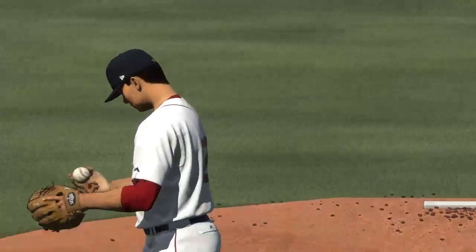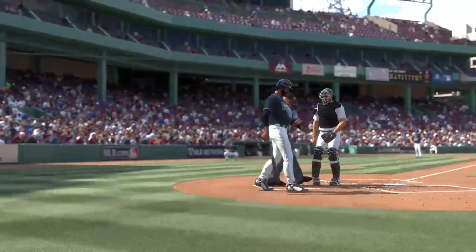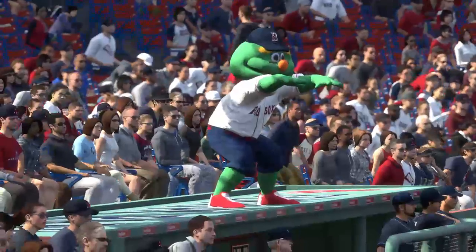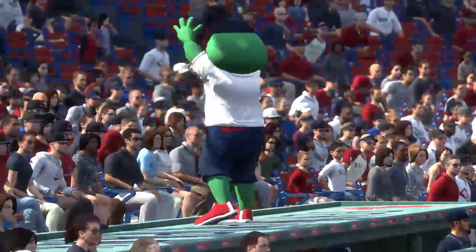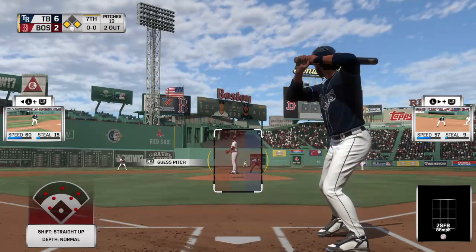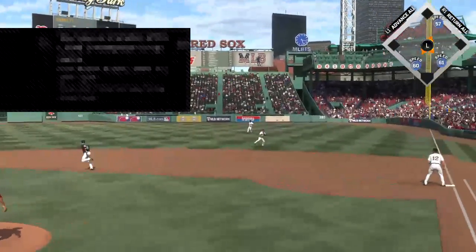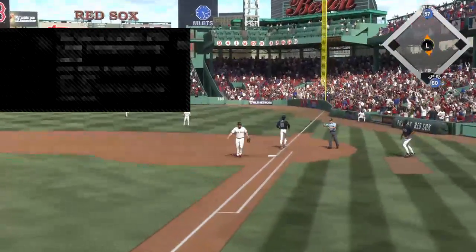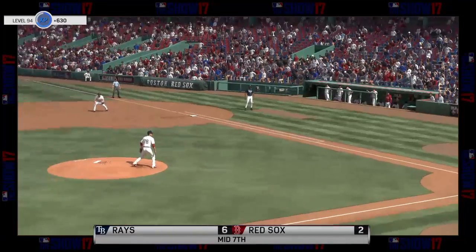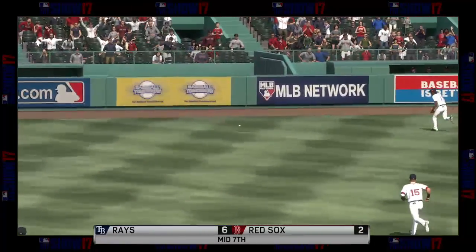Up next for Tampa Bay, third baseman. Digging in once again, Trey Barnett. 2 outs and 2 runners aboard here in the 7th inning. Ready to deliver. Here's the first pitch. Sent on the ground out to second. There is Pedroia. Throw to first will get him easily, and the side is retired. Ladies and gentlemen, 1 for the Rays on the Will Myers double. Get up and stretch. It's the Rays 6 and the Red Sox 2.